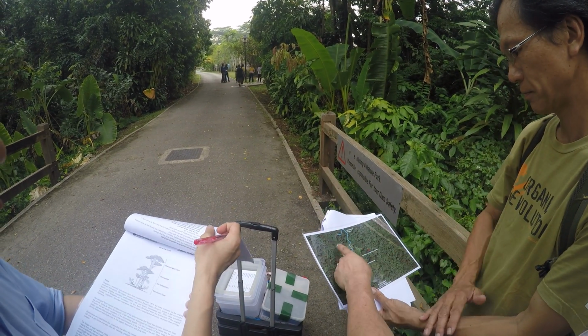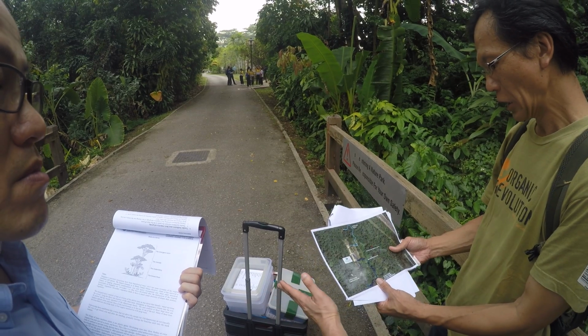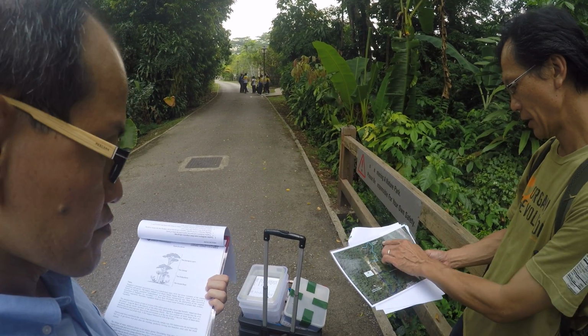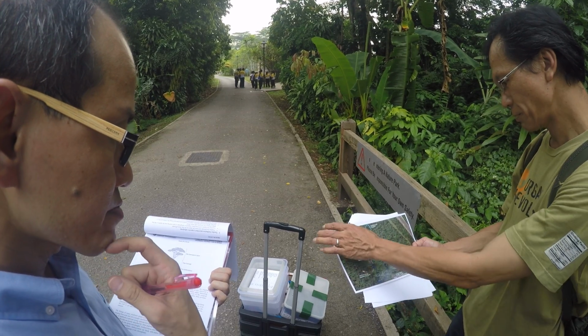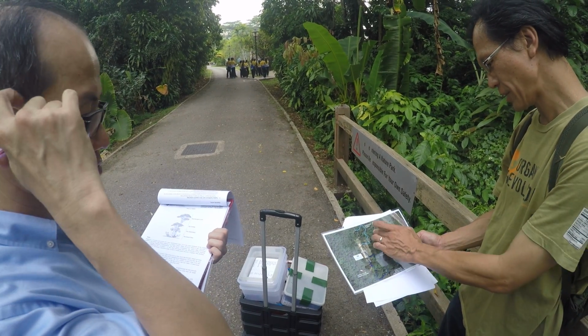Because I always thought, you know, at the back here, there's that barricade area. I always thought behind that barricade, all that is the reserve already. Yeah, so there's some sort of U-shaped gap over here, and so this part is nature reserve here. This part is nature reserve, like you say, and then this part is outside. I see. Somewhere here.